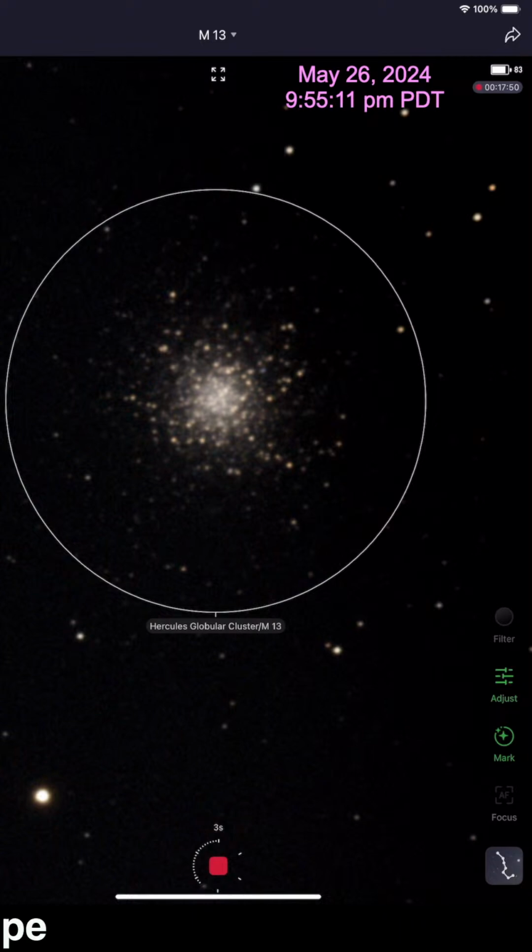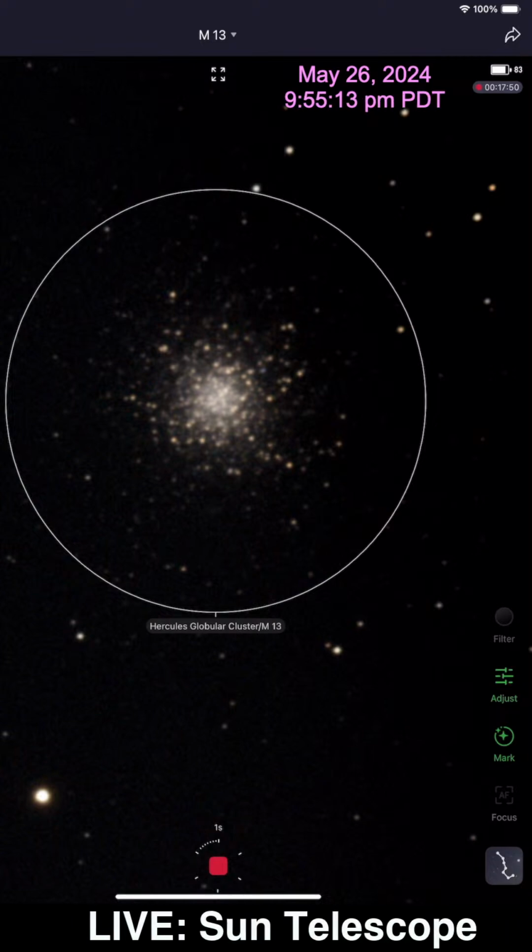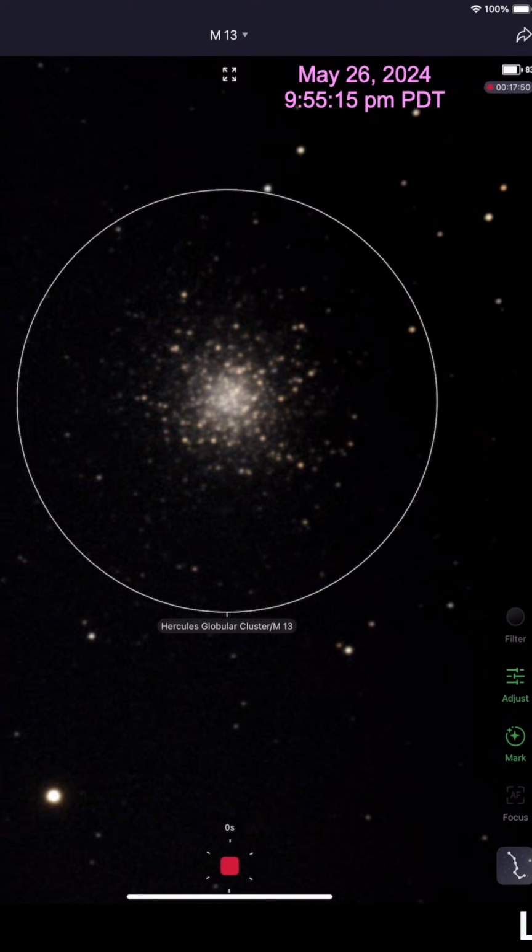Let me move the scope a bit there. Get it a little bit more in central view. See if I can move it up just a little bit more.